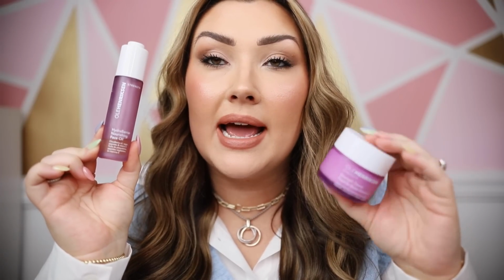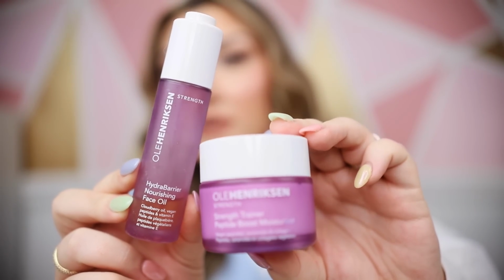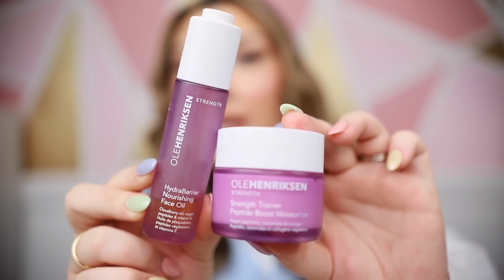And a lot of times at night I will add in a couple drops of the Ole Henriksen Hydro Barrier Nourishing Face Oil. You can see I'm almost out of that. I have been loving that so much ever since I got it. But this combo is elite to just hydrate your skin like no other.